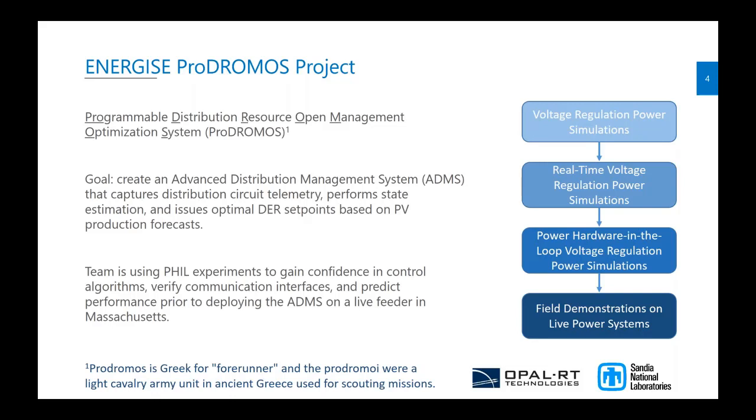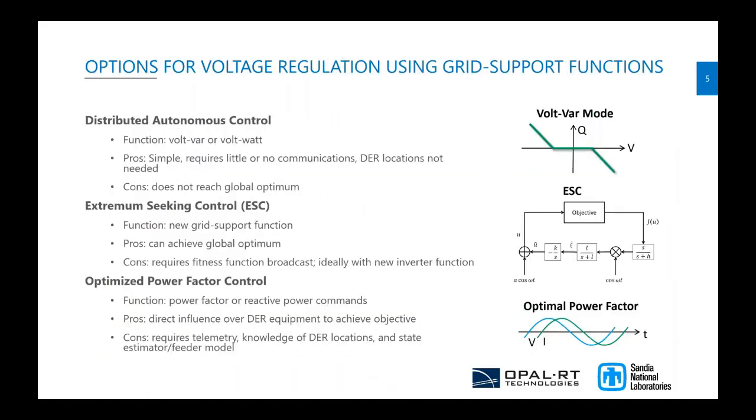And as you can see on the right, we're going through different stages of first running power simulations, then running real-time voltage regulation simulations using our OPAL-RT system. And then we're connecting, in our case, 100 microinverters here at the Distributed Energy Technologies Laboratory to the power simulation to verify that when we work with physical devices the algorithms continue to work, and then we have a field demonstration at the end of the project.